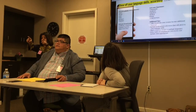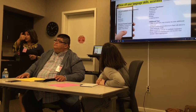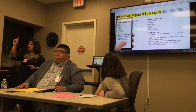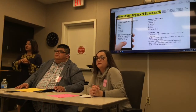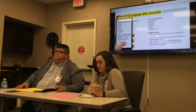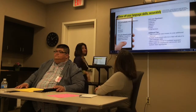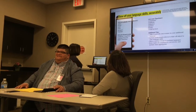So you'll see some examples of resumes up on the walls, so be sure to check them out. You can take a picture of it, or if you signed in at the front, we will get your email address and we can send you a link to a Google Drive where you can see all of these things electronically. So, show off your language skills accurately. I have this picture here because if you want to take a picture of the screen and that helps you with your resume writing, you can take a picture.